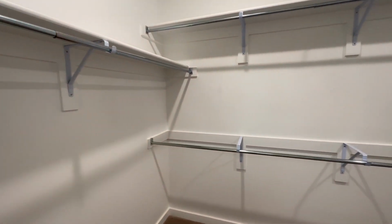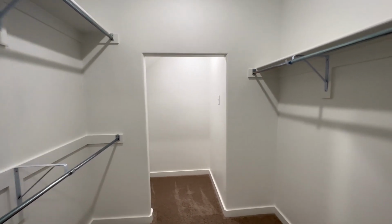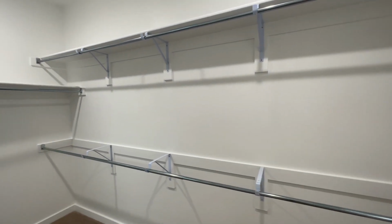And ladies, I do have to call out this closet because you've got a lot of space here, and you actually have even more storage at the back of this closet, to store your spring wardrobe versus your winter wardrobe and such, depending on the season.